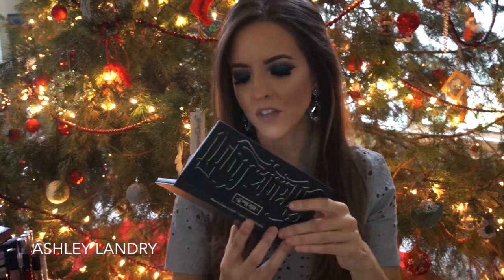Now onto powders when it comes to contouring. I also use powders every single day along with the creams because when you put creams down, you need to set the creams. So my favorite powders to use for my contour and to set everything is the Kat Von D Shade Light Palette. I love this palette so much.